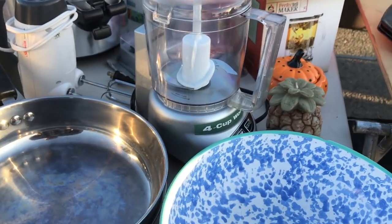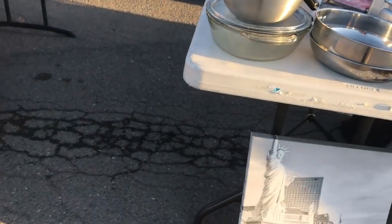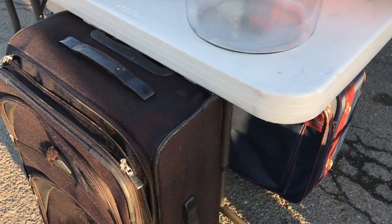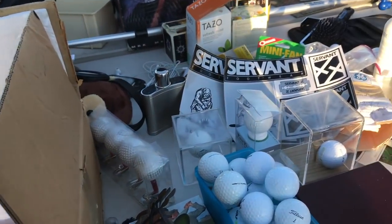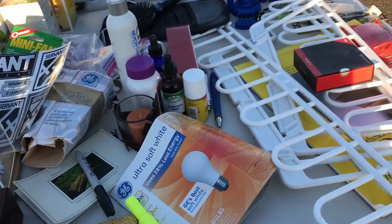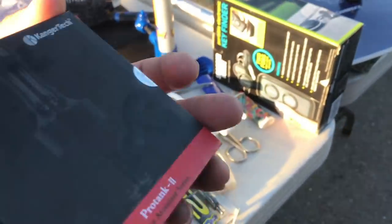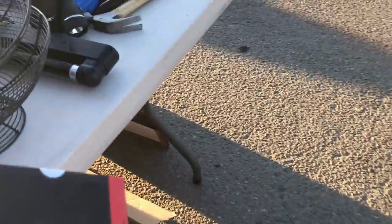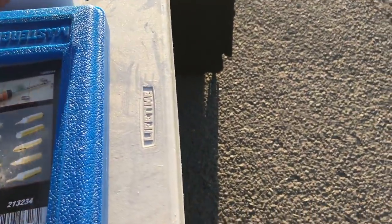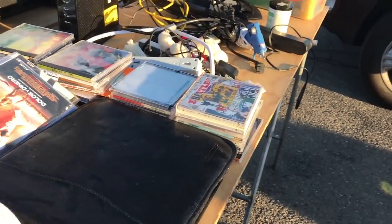This should be $10 right here. This chopper. I sold a couple pans, 2 for $5. One of them was at Quasimodo. That was a good deal. Sold one of the larger Samsonite bags for $10. Stuff's just all mixed together now. Vape stuff. I just sold a bong for $10. Pipes and stuff out front. I think that's gonna be hot today.